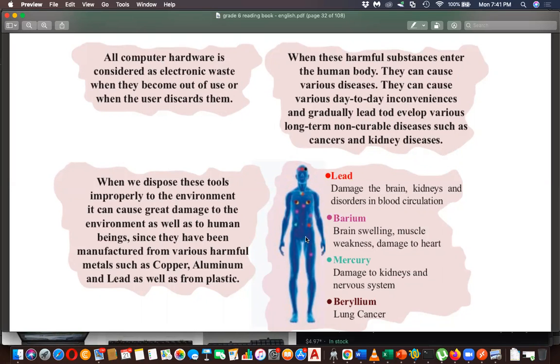They are using lead now. What is lead in Sinhala? Lead is also not good. Barium is barium, there is no single translation for barium. Beryllium is beryllium. Those are some chemicals.